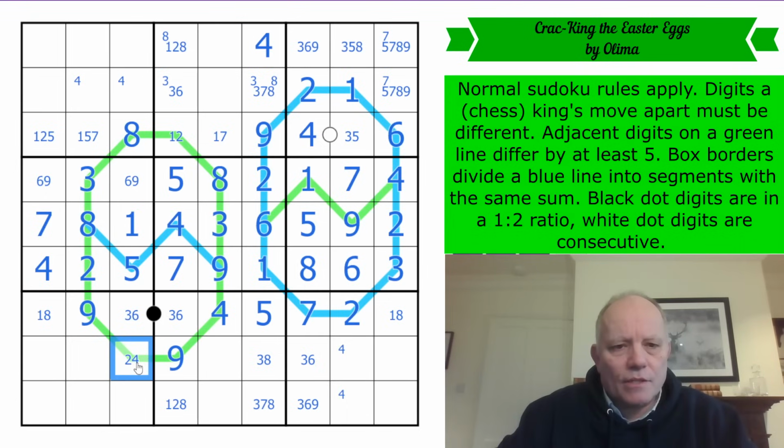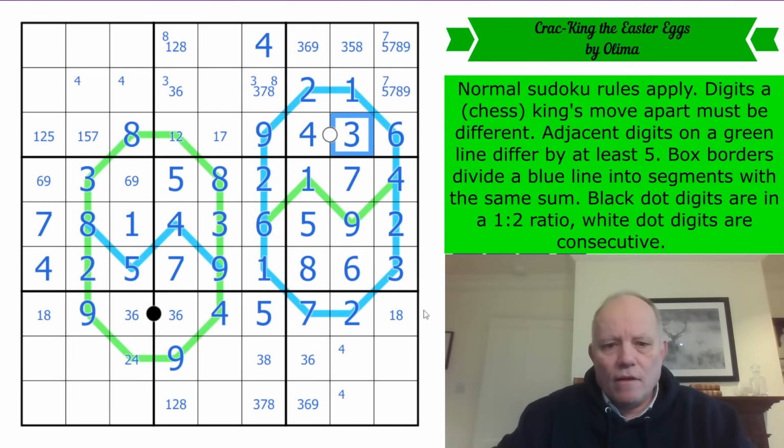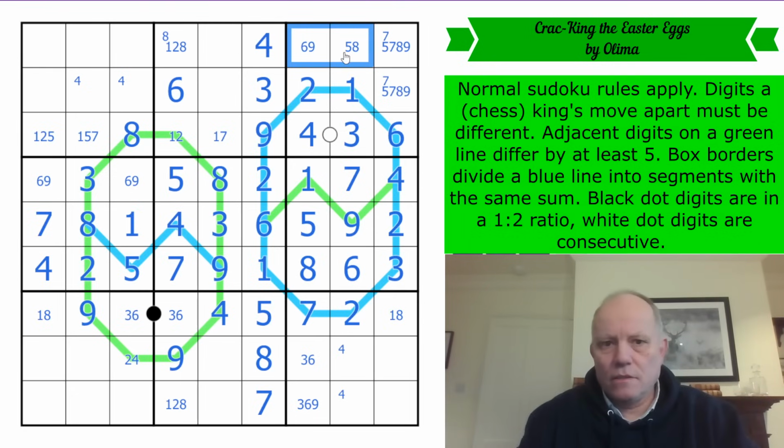Right, this one is not resolved. That one is not resolved by the... Have I got a quad or something here? Yes, look at that. That's a 1, 2, 5, 7 quad. I have got exactly a quad here. So that's a 3. Now one of those is a 3, and neither of these is a 3 by the king's move, and that fixes them. 8, 7, 3 there. That's a 6. These aren't 3s. Not sure I know what they are.